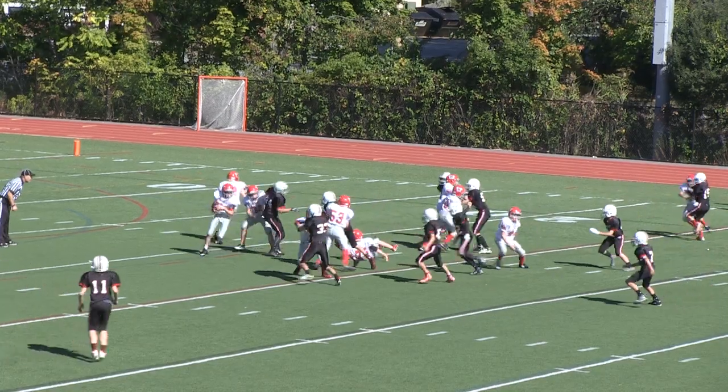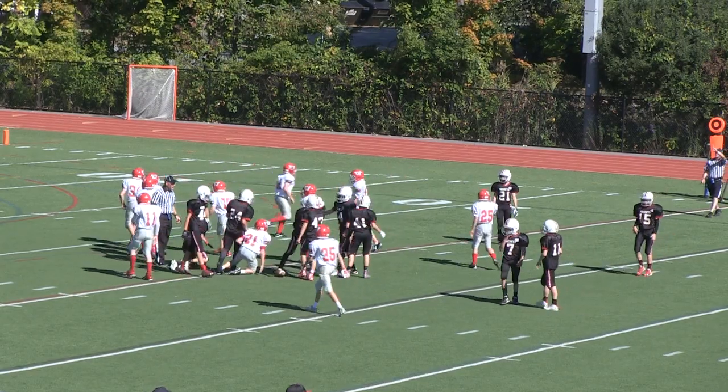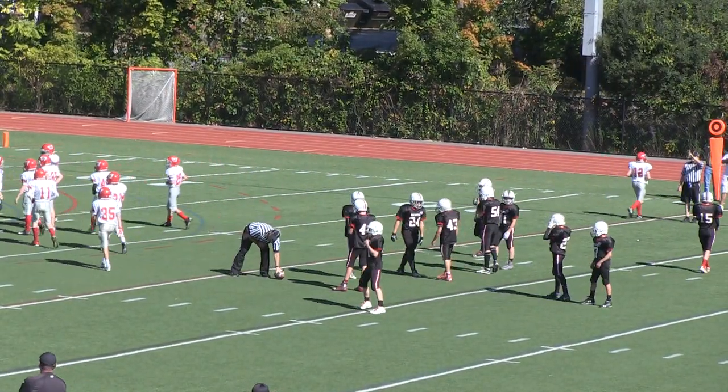High formation. It's a handoff. Go. Oh, nice. Met very quickly. Barboza in there, but looks like number 22 is Damari came in and closed too. So short game. Nice job by Barboza and Damari.